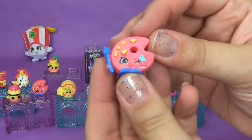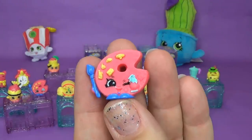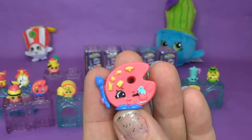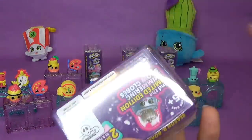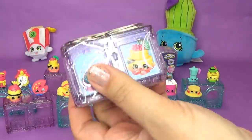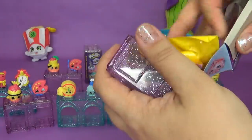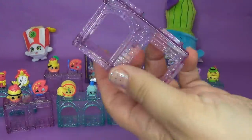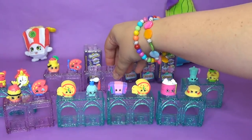Oh, look! It's another Pauline Palette. Remember, Pauline Palette is from the French Adventure Collection. And let's go from the middle again. That was pretty lucky last time I pulled from the middle. We got an ultra rare. Get that plastic off there. Oh, and we have another purple twin room. Nice. Put it back there.